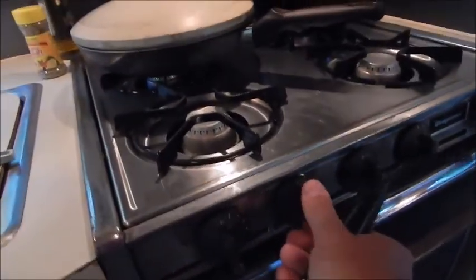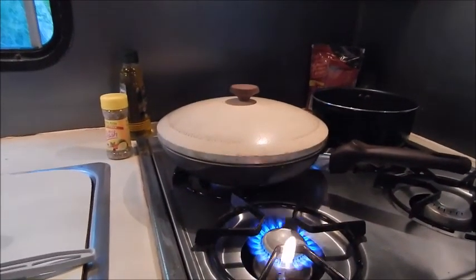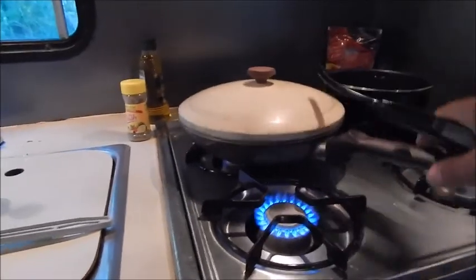The nice part about disposable flatware is it's small and it's easy to wash. It's not a big thing. And if I'm cutting into meat and I know that disinfecting is an issue, then I will throw it away. So let's get these on the stove and let's start making dinner. Awesome. We'll let that heat up and we'll throw the burgers on.